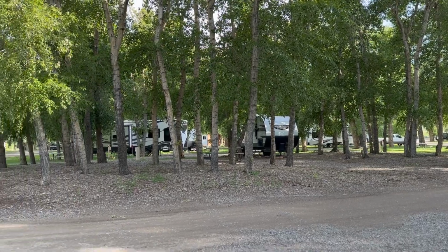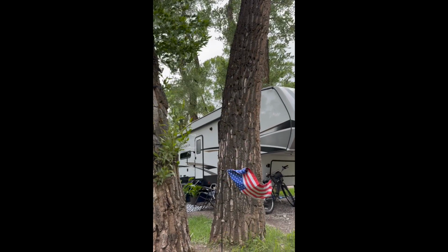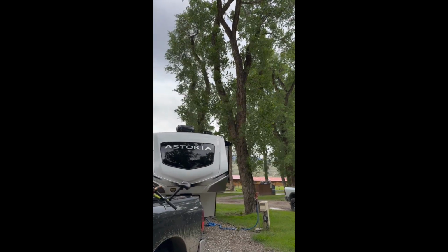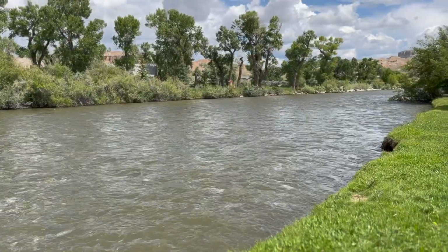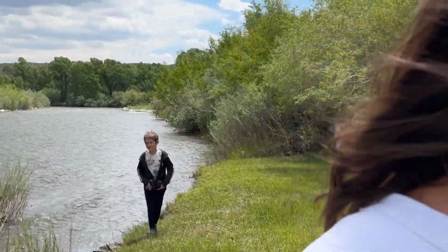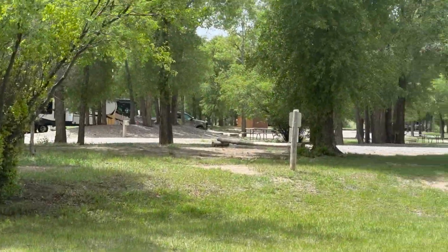Like I said, we loved all the big trees until... So we were so excited to get a beautiful campsite with trees until... a windstorm. The campground was situated along Wind River, which was so awesome to be able to just walk by and see the river. The boys loved playing near it. And as you can see, it was right behind the campground.